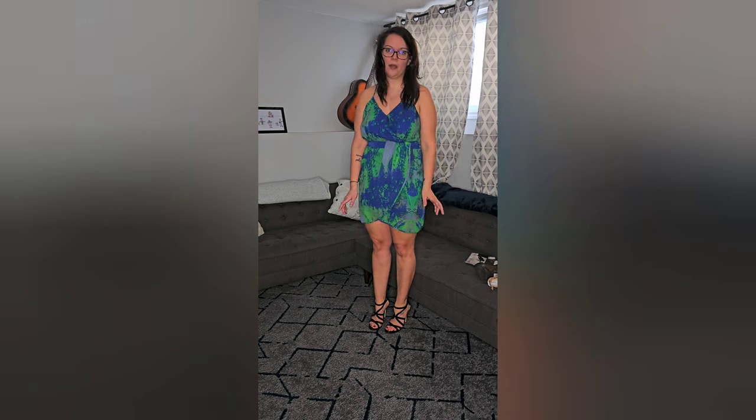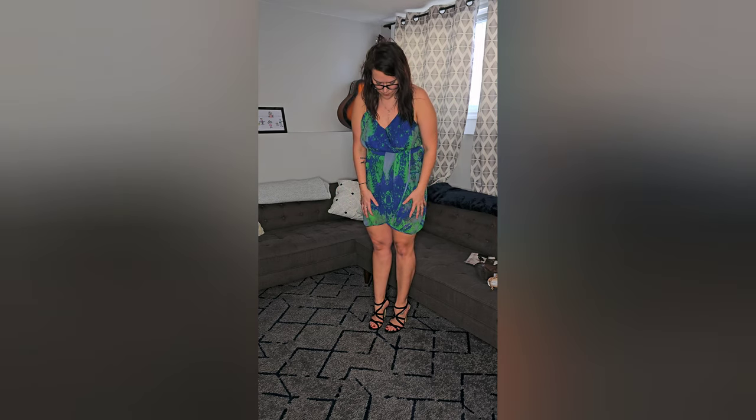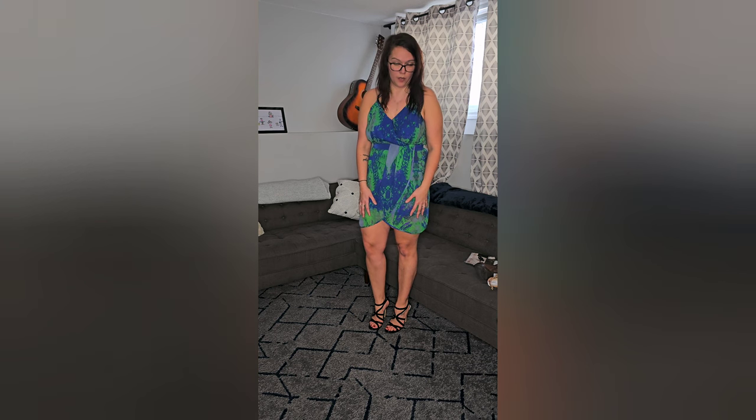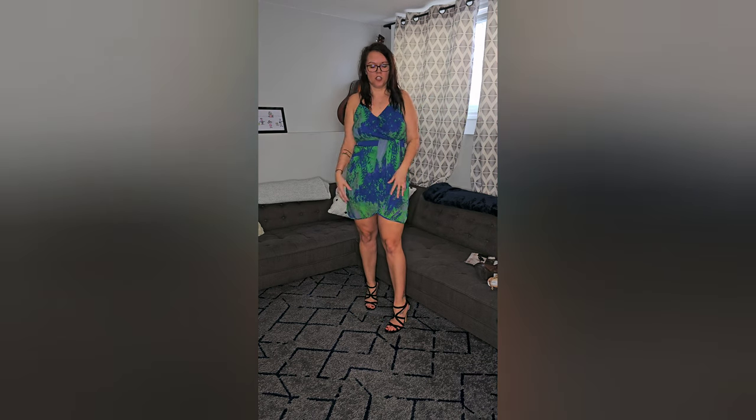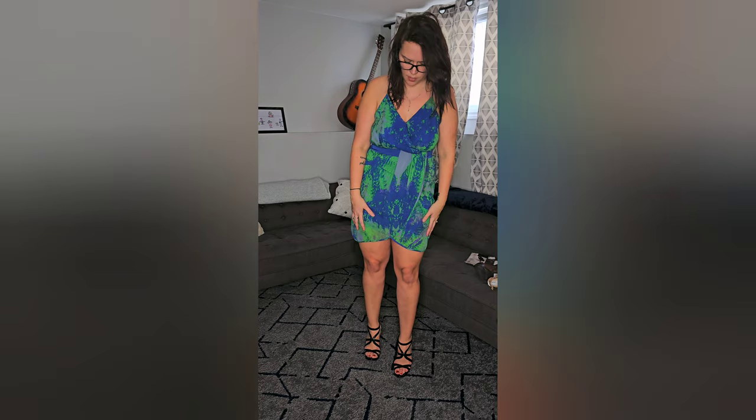I could also wear a pair of flip-flops with these if I was out with the girls, or over a bathing suit and go to the beach. Lots of options. Could add a little belt to it, a little more accessories, a little black clutch. Be cute.